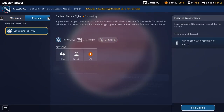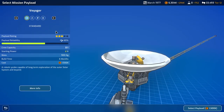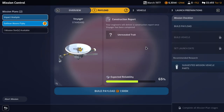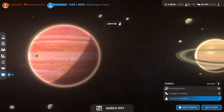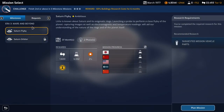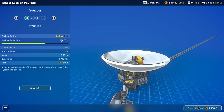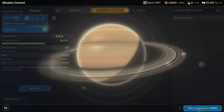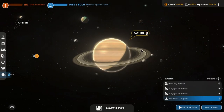Let's do a Galilean Moons flyby. With Voyager, sure. I mean, what else are you gonna use? This is expensive though. And then we're gonna have a Saturn flyby. With Voyager, because Pioneer doesn't exist, you know. But, you know, we'll make it work. Now that I found out about that contractor that makes the vehicles cheaper, maybe it'll be good.